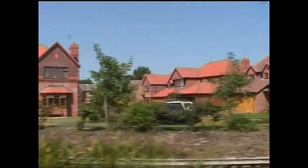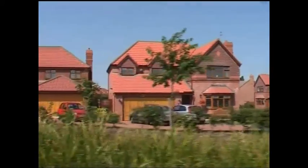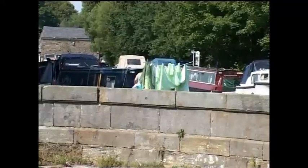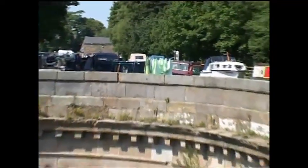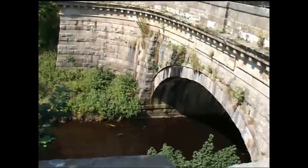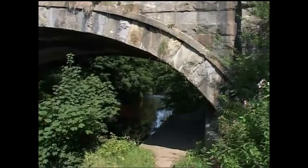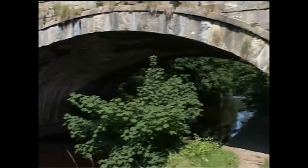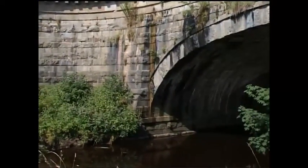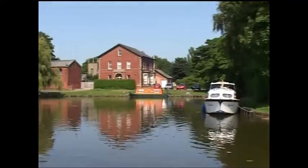We now skirt around a place called Bonds, on the outskirts of Garstang. There's an explosion of new housing development going on from here right through to Garstang itself. The aqueduct crossing the River Wyre is truly majestic. The single arch carries a trough that's 100 feet long, some 30 feet above the river below. Just beyond lies Garstang Basin.